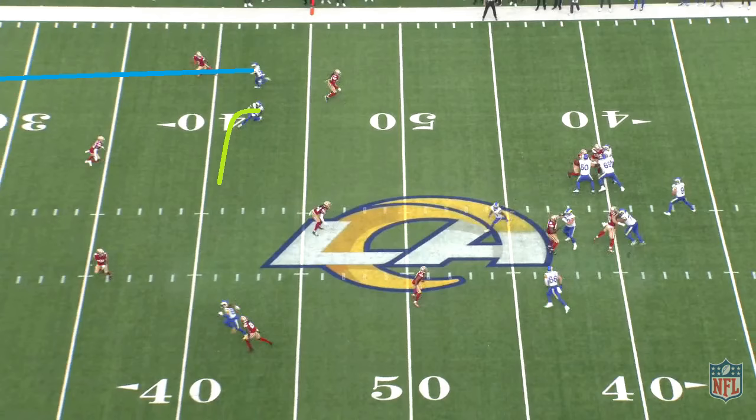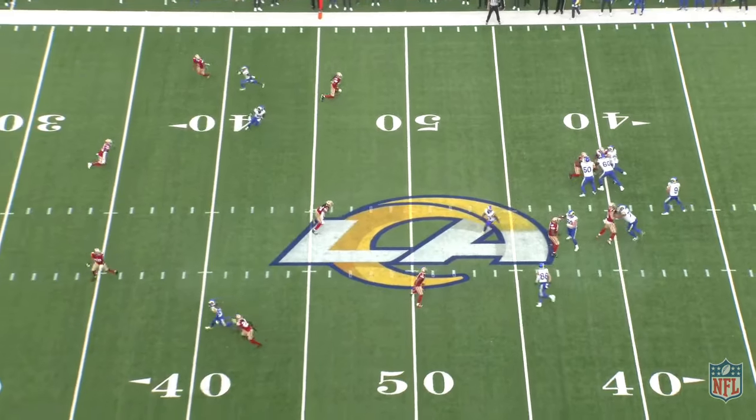If you remember back, I said the one thing Talanoa Hufanga did right was that he got depth on the play. Well, the 49ers in this game situation have put two safeties back deep. So this time it's Jaylin Brown instead of Talanoa Hufanga, and he does not get depth like he should. Instead, he steps up to take away the shorter route to Robinson, giving up the go route to Atwell and hanging Mooney Ward out to dry.